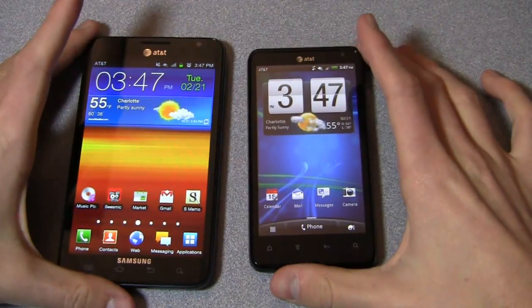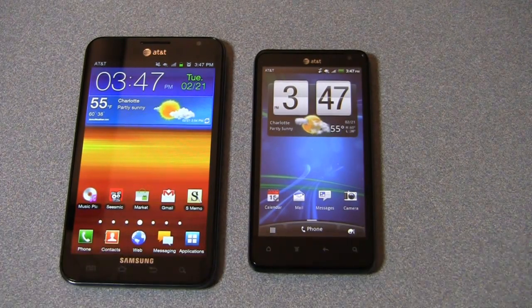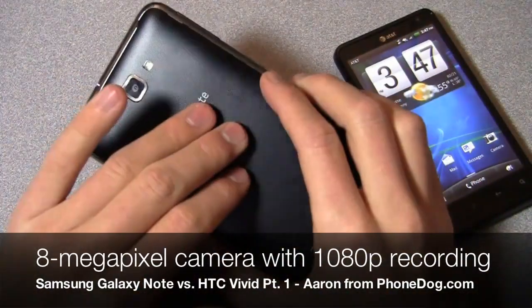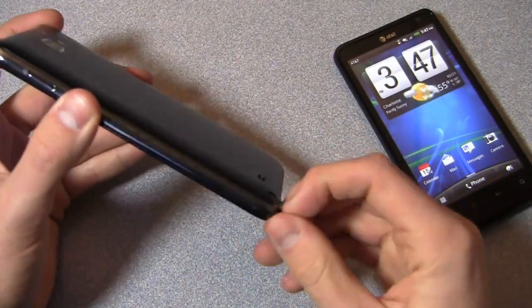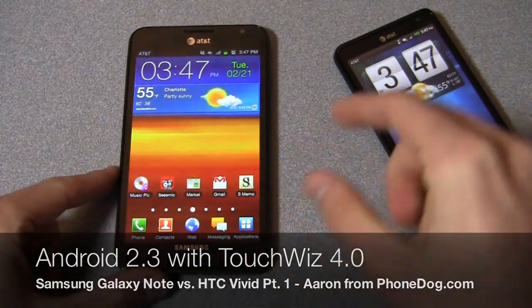So you've got AT&T's Samsung Galaxy Note here on the left, a big 5.3-inch Super AMOLED HD display that has 1280 by 800 pixels along with a 1.5 gigahertz dual-core Snapdragon processor, an 8-megapixel camera on the back, a big 2,500 milliamp hour battery, an S Pen for capacitive input, kind of like a stylus, but don't let Samsung hear you call it that. And then Android 2.3 with TouchWiz version 4.0. This is available now for $299.99.